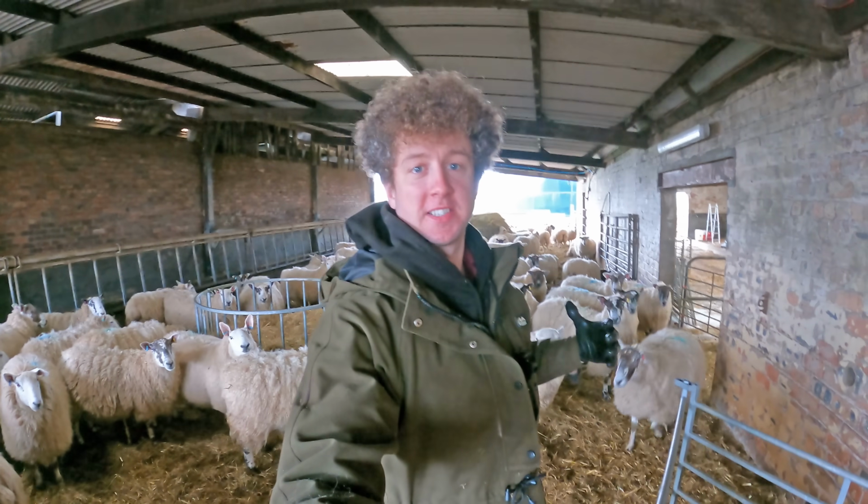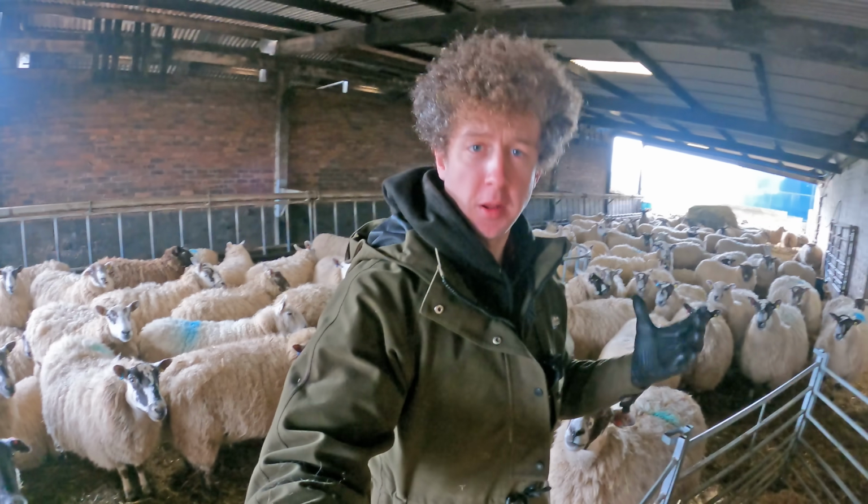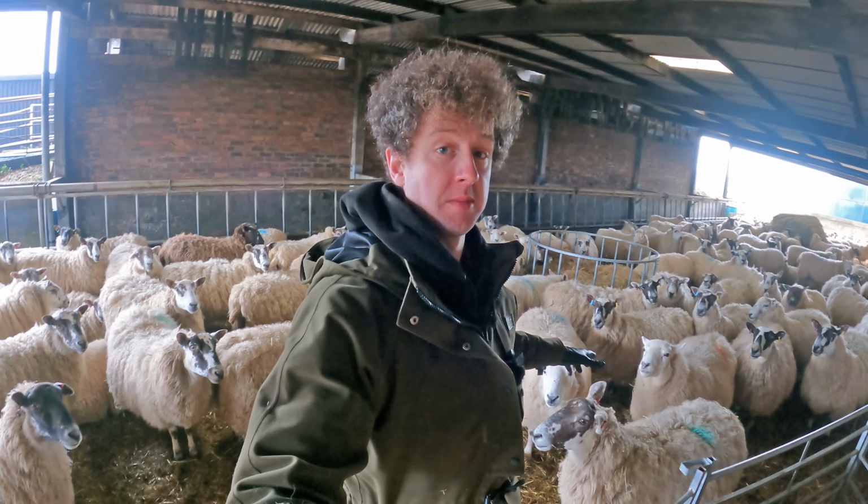So this is the shed space here. The sheep are starting to make a bit of noise because they know it's about feeding time. And when Lizzie comes, we'll feed them. She's away doing other jobs. We're starting to split up now in the mornings because there's a lot to get round. And she's away checking outdoor lambing sheep.